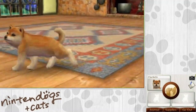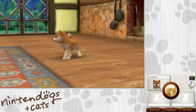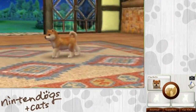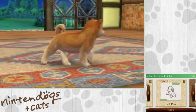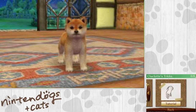Someone told me to teach Charlotte tricks. I feel like I did that in an episode. Didn't I do that in the first episode? But I did all the tricks you can teach her. Anyway, they said to check to see if there's any more tricks that I could teach. Yeah, I taught them all. Wait, there's new tricks. Wait, what? There's new tricks.